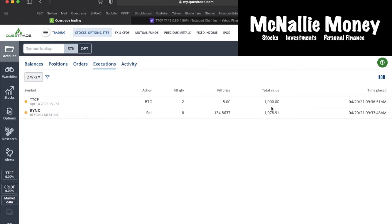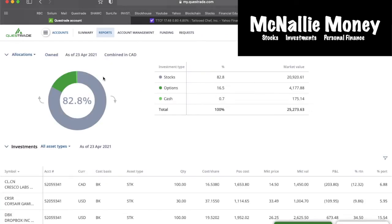And if I were to get that same 200% return by holding my Beyond Meat shares, I would need this company to go up to about $390 to $400 per share in the next 12 months, which I definitely do not think is going to happen. So for me, this was a smart move to rotate that money and get a little bit more exposure into Tattooed Chef.